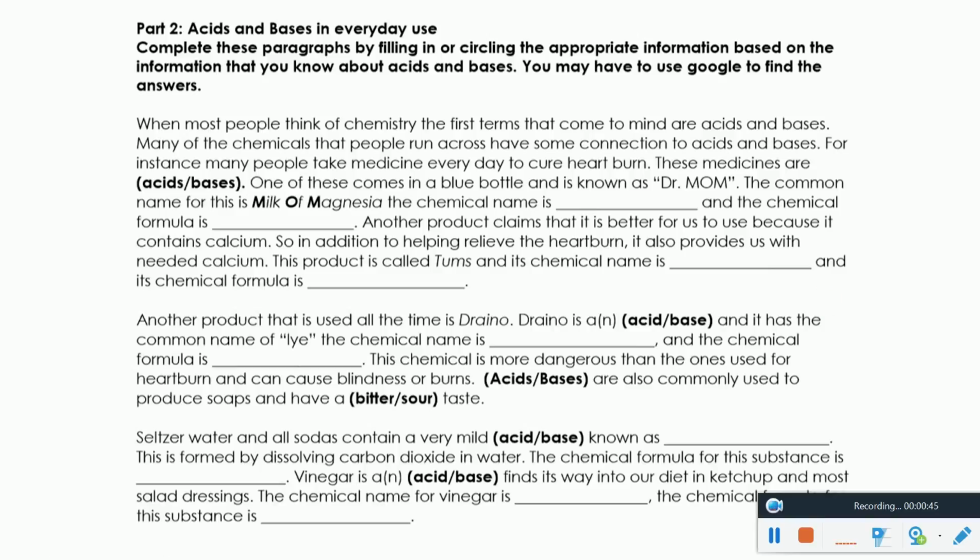Alrighty, so this lovely story. Okay, so these medicines are what? They're bases. One of these comes in a blue bottle and is known as milk of magnesia, and the chemical name is magnesium hydroxide, and you'll see this a bunch. And the chemical formula is not on the line, but it's Mg(OH)2.